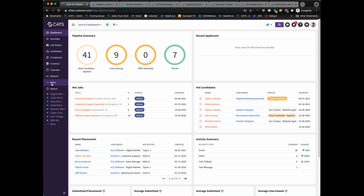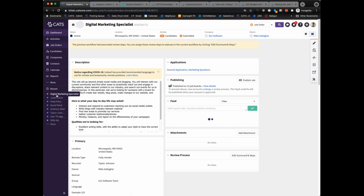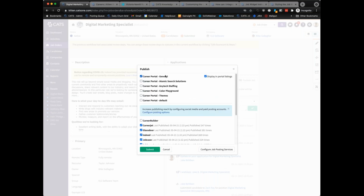The other thing we're going to assume is that you're familiar with the process in CATS of creating jobs and then publishing them out to your career portal. Very quick reminder: you create the jobs within CATS, and typically it does it by itself, but you have the option to say, I'm going to publish this job, and then it'll ask you where you want the job to go. One part is the career portal, and another part is a number of third-party job boards that you can potentially put it on the feed for those boards to pick up. But we're going to focus on the portal and the applications for today.